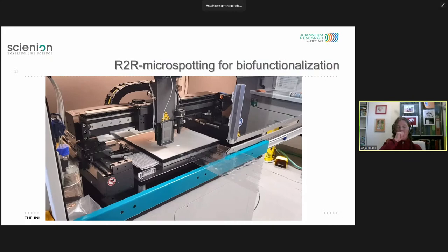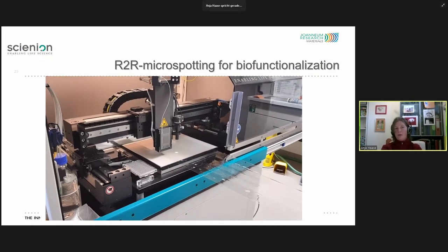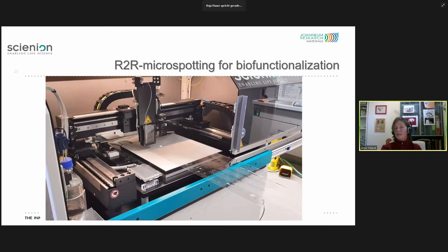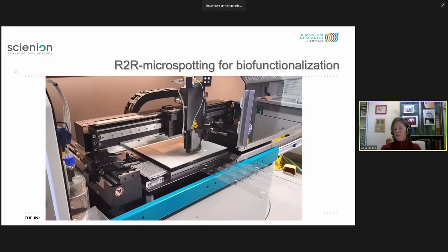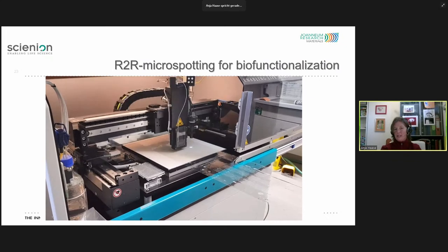And the last step I'm talking about, or the last part, is that we want a further step of automation. So we're using roll-to-roll microspotting for functionalization instead of the capillary printing. And another big advantage is that with this microspotting, we need less material, and these DNA probes can be quite expensive. So you want to use as little material as possible.